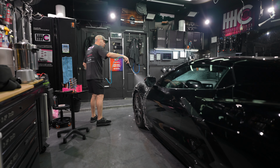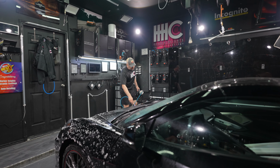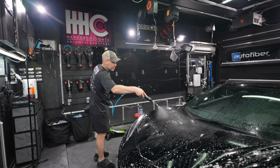We tell clients don't wash the car, don't allow the dealership to wash the car. If you're gonna be bringing us this car brand new, just bring it as it comes. We've had a little bit of rain in Texas here, so it is kind of dirty. That's okay, that's part of the process.